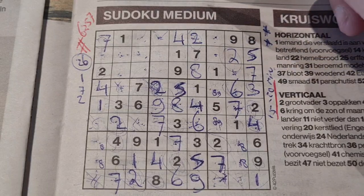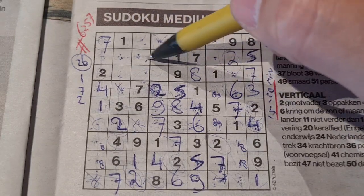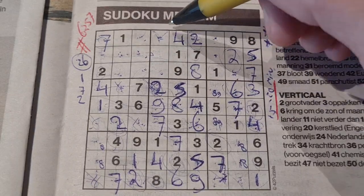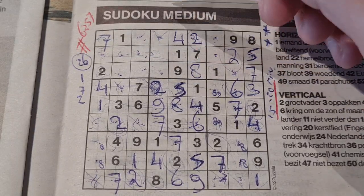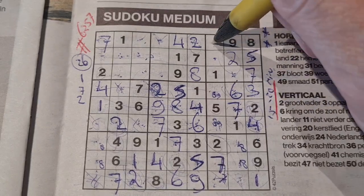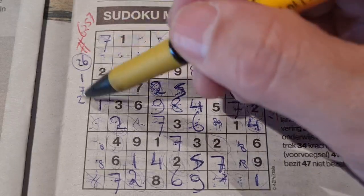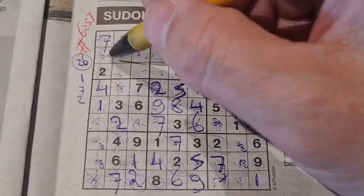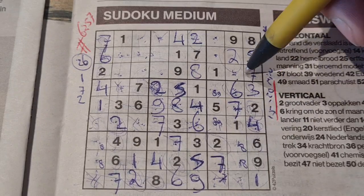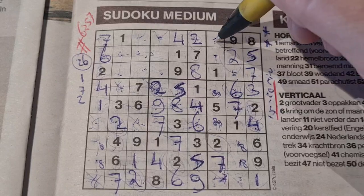Come on, the two, the five. Five, five, five, five. Three is missing, and a six is missing. Six, six, six, six. Six in the third column, six in the second column. So, in the first column, the only place left for the six should be there. Six in the last column, six in the column next to that column, the only two places left for the six should be here or there.